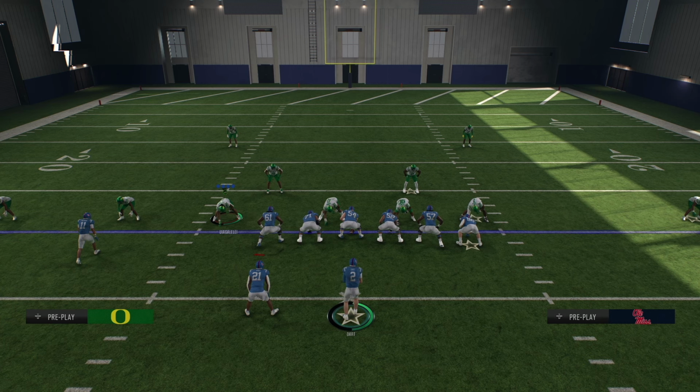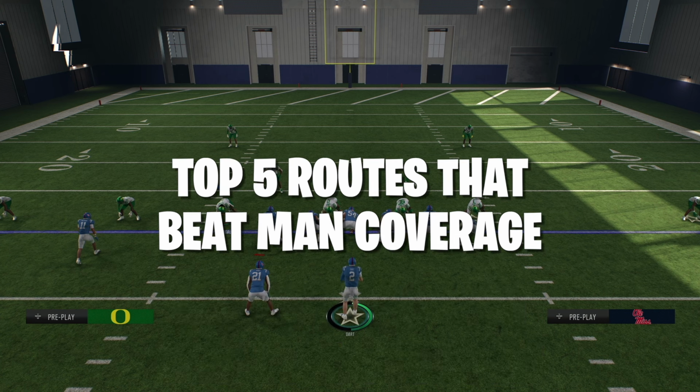Hey guys, what's up? It's Tees here coming at you with another Tips with Tees video in College Football 25. Today, I'm going to share with you guys the top 5 routes that beat man coverage.